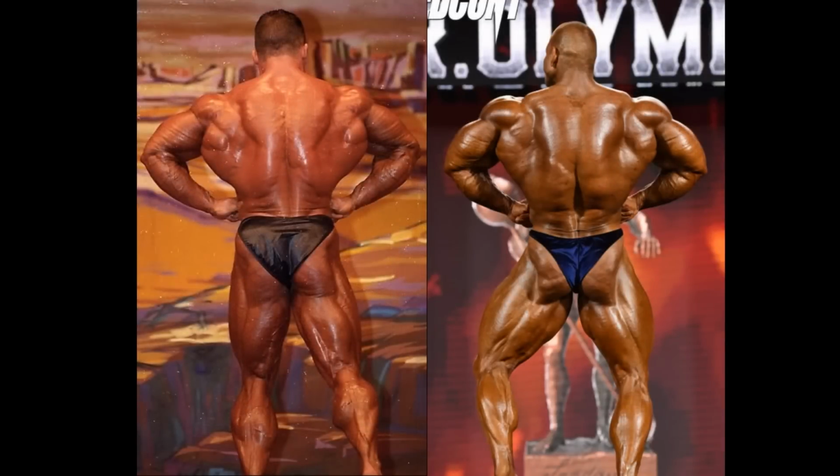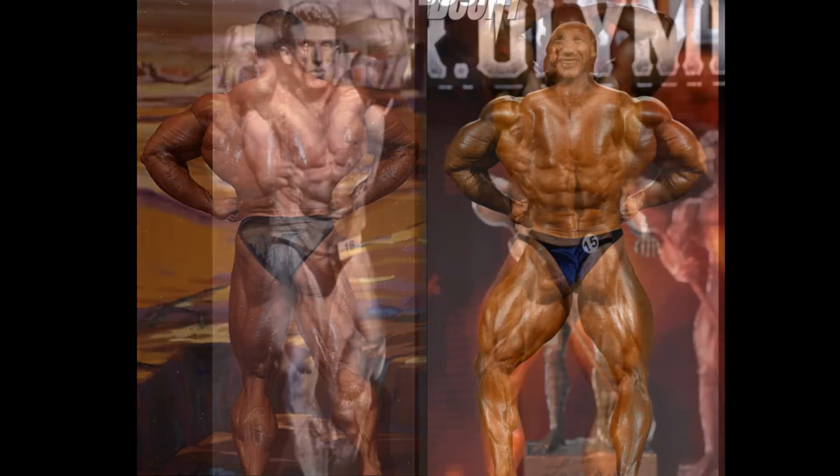Like I said, guys, it's a different ball game altogether. The back developments have been winning Olympias since back in the day, so bodybuilders generally have better backs now than they used to. No, hold on a second. I'm not saying that Krizo has a better back than Yates. Still losing in that department. But I mean, your average bodybuilder has a better back nowadays than your average bodybuilder back then. Yates is a machine, guys.